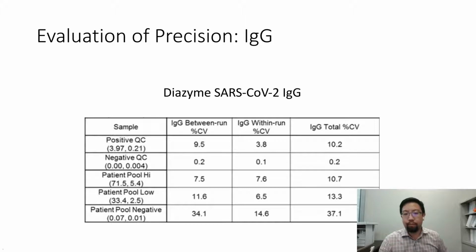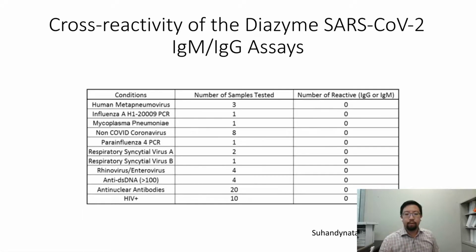The only one where we had a large variation in the CV was this patient pool negative. This, at the time, was because we were essentially measuring noise, and as you know, when you're measuring noise, then the precision suffers greatly. So while this isn't exactly what we wanted to see, it was expected since this assay would essentially go down to zero, would report out zeros.